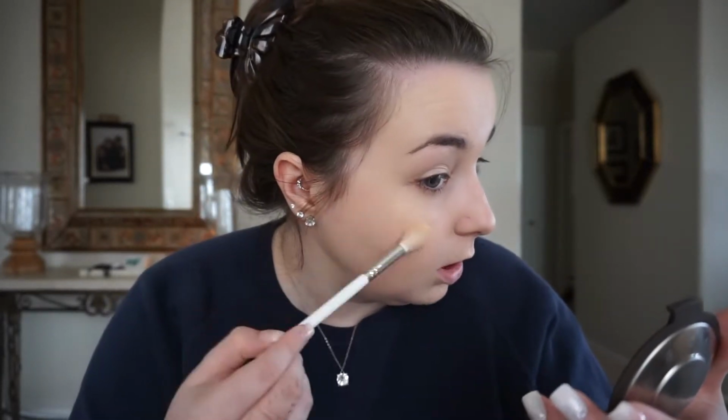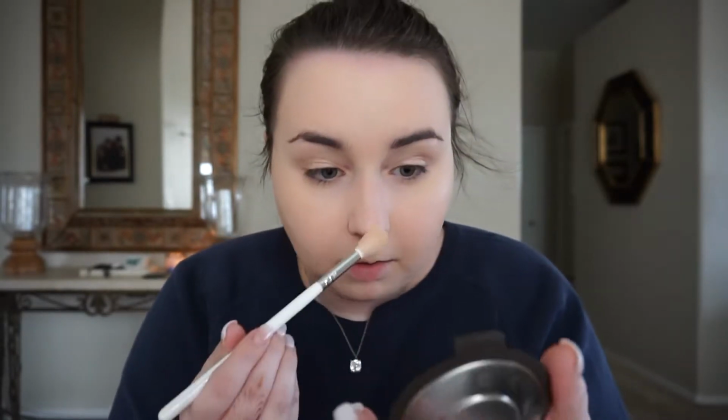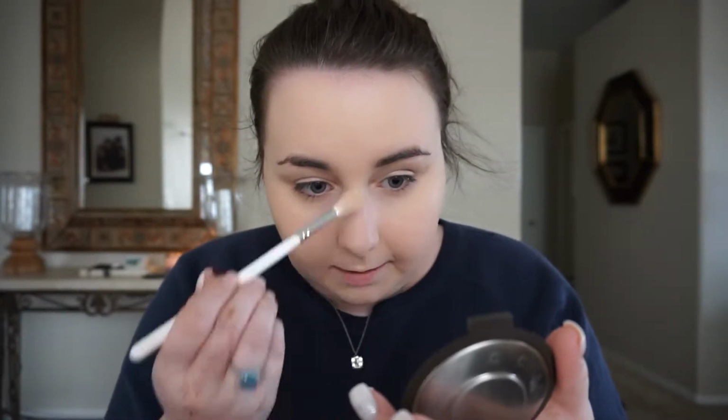So I just got this highlighter. It is Becca Moonstone, and I'm just gonna use a brush and load this up because like I said, I want to be really dewy today. So I'm just gonna put that above my eyebrows. I'm gonna put it on my nose and then the bridge of my nose, my Cupid's bow, and a tad on my chin.